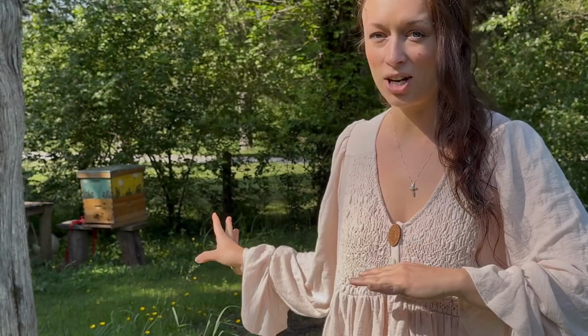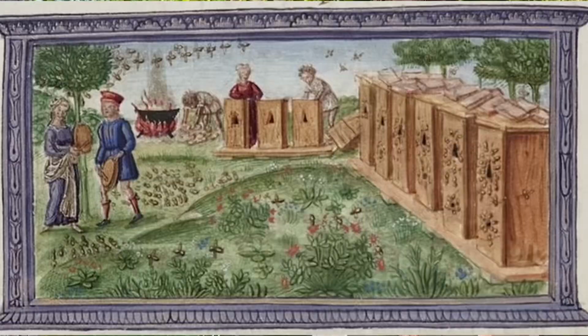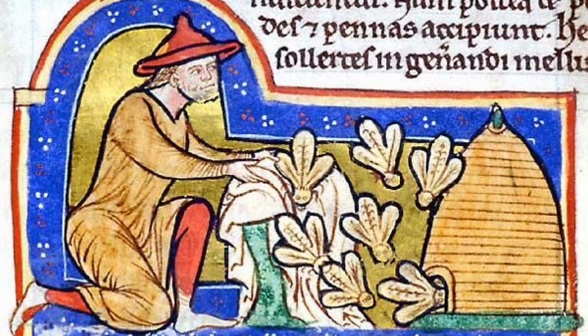Now, a quick reality check. It wasn't until about the 1700s that we developed a box hive that allowed us to extract honey and wax, and to do so without destroying the hive. Beekeepers in the Middle Ages had to walk a fine line between being able to harvest this very valuable resource and keeping the hives alive for the following year, else they would have to luck up and catch another swarm. How precious this resource truly is can still ring true today too.